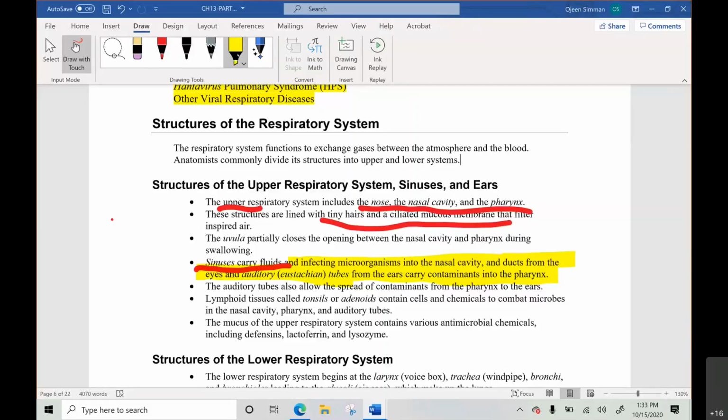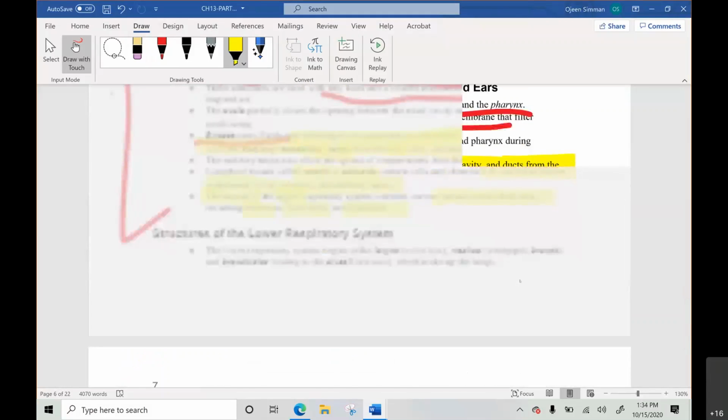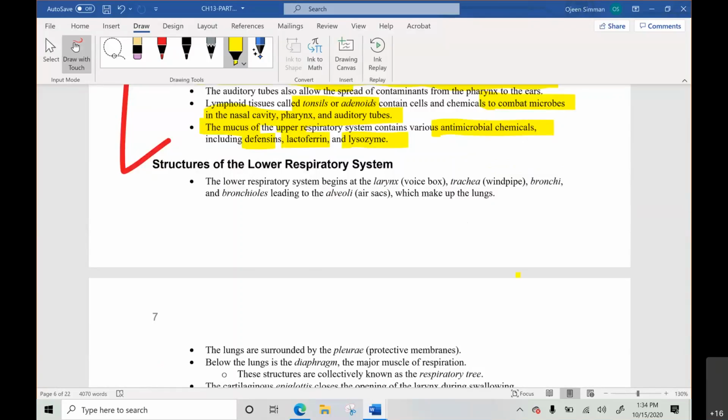Lymphoid tissues called the tonsils or adenoids contain lymphoid cells that try to combat microorganisms in the nasal cavity, pharynx, and auditory tube, okay? So the mucus of the upper respiratory system contains antimicrobial chemicals. By the way, what we're going over are different defense mechanisms that the upper respiratory system has to defend us against infections, okay? So the mucus contains antimicrobial chemicals, including defensins, lactoferrin, and lysozymes, to defend us against microbes.